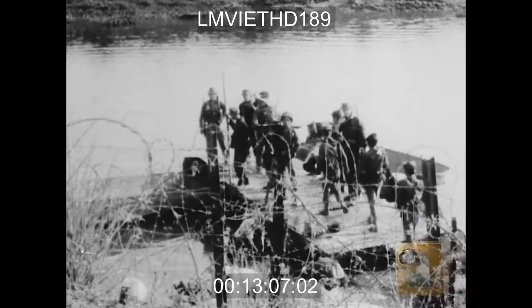As the airstrike lifts, a U.S. Special Forces advisor joins a striker patrol which will proceed downriver by boat to determine the effectiveness of the attack.